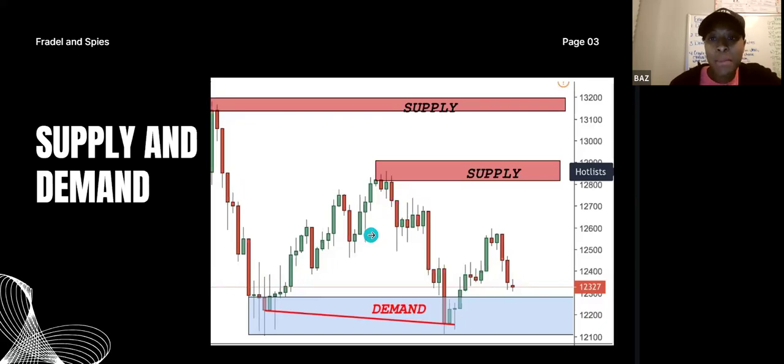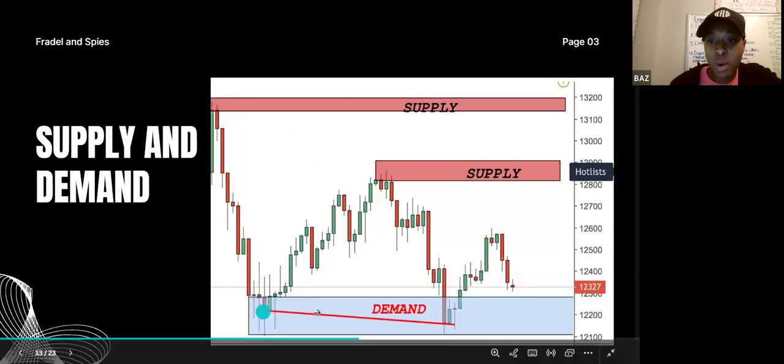All right. Supply and demand is very important because it just tells you areas where the market could potentially reverse. Okay. So you have an area right here where the market could potentially reverse, area right here where the market can potentially reverse. All right. So in this case, if the market was coming down to the zone, how do you know this market could potentially reverse and go upward? If you look left, okay? So in the past, the market has done this and shot all the way up.